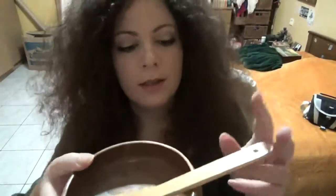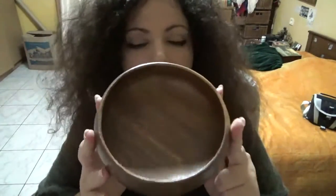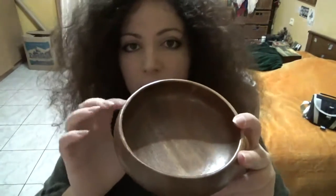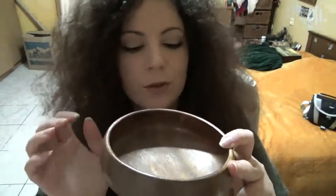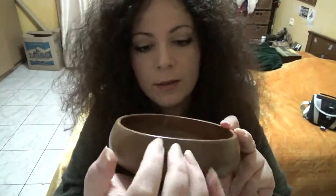And, okay, moving on to this. Okay. This is one of the wooden bowls that my friend Greg sent me. Wandering Whispers, for those of you who know him by that name. This is a wonderful, very light wooden bowl.